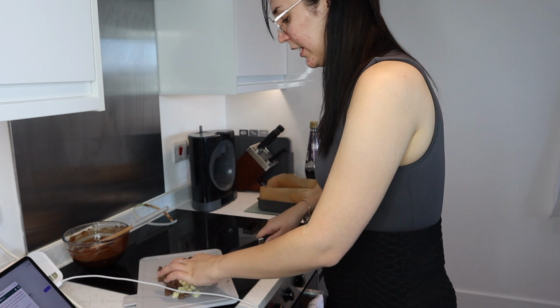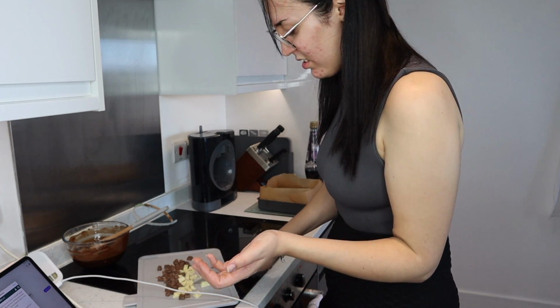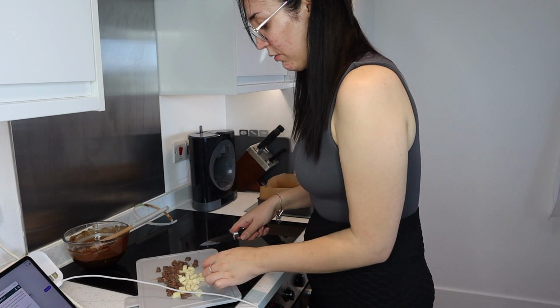And if you do that too quickly, then you knock out all the air and it just ends up quite hard. So you have to be very patient with this recipe.